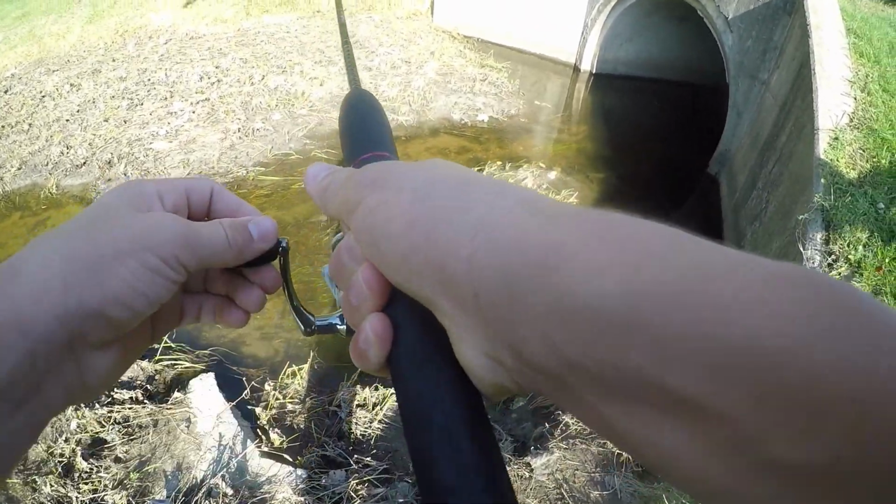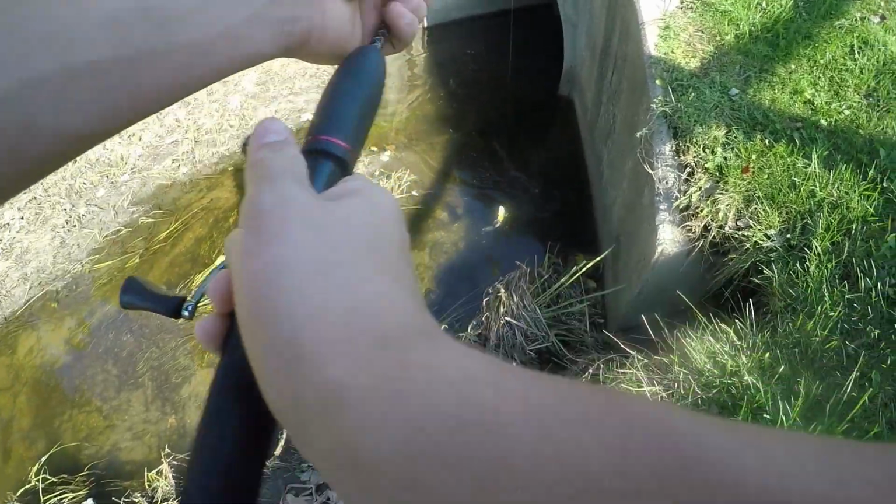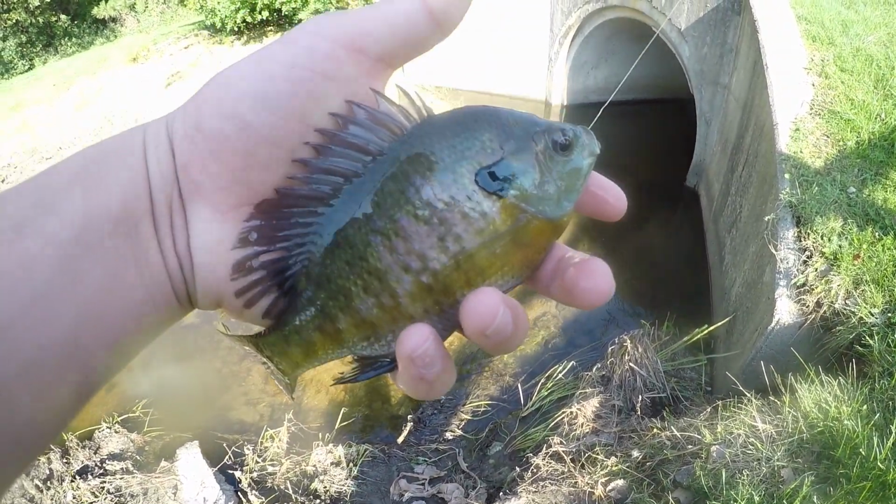Oh, there's a fish, you guys. There we go. Look at that, second cast of the day. Let's see what we got here. Look at that, you guys. We got a bluegill. Look at the colors on that little bluegill right there. That is awesome. Let's get him right back in the water now.